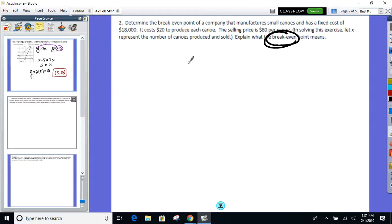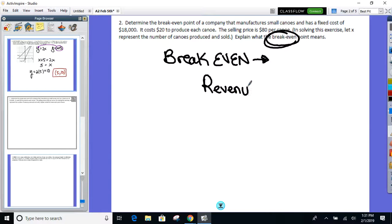That's the first thing. Can anybody explain to me what break even means? In your own words. JT, what do you got there? There you go. Let me say exactly what he just said. My revenue, that's the amount of money I bring in from selling the canoes, will be the same as my costs. That's the break-even point, when your revenue and your costs are the same.